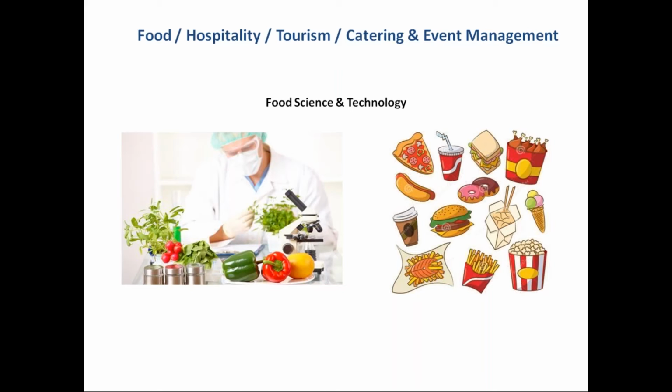Sometimes people are favoring ready-to-eat meals, or maybe they are just going to McDonald's or Pizza Hut for having pizza or burger. Now, what about the nutrition? So basically, the idea is you need to make ready-to-eat food, and you need to make it nutritious. Otherwise, there will be healthcare problems. So you need to have the right people.